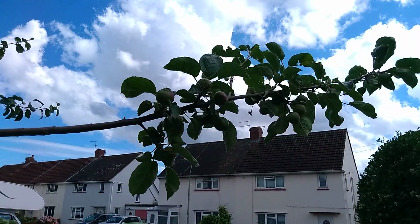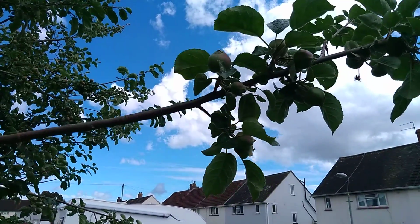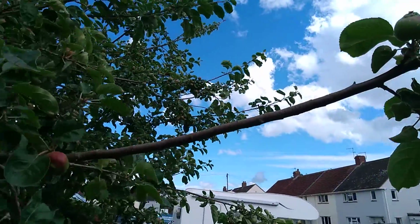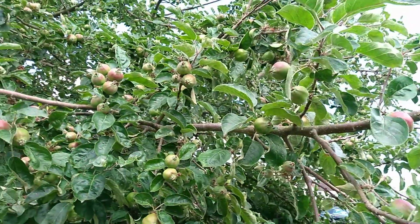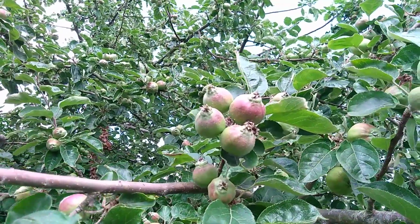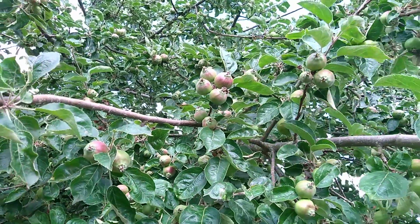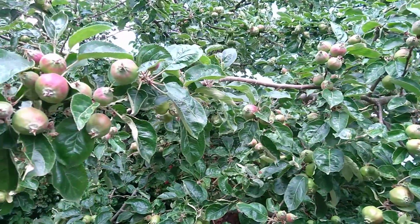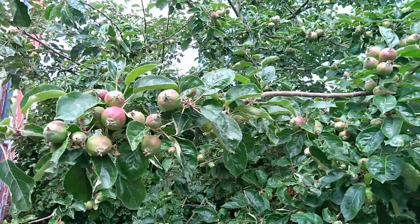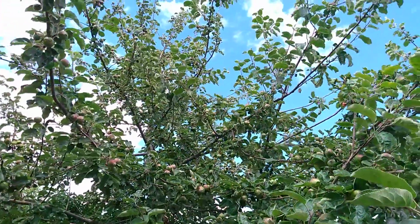Anyway, I think this was the branch I showed last time in the video showing the blossom. So you can see that it's got some apples on it, just starting to come along. So I'm trying to show the same bits that I showed last time. I guess at the moment the apples are swelling up the most, with the sun, the long days of sun, getting all the sugars generated.